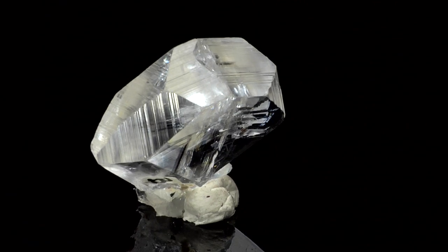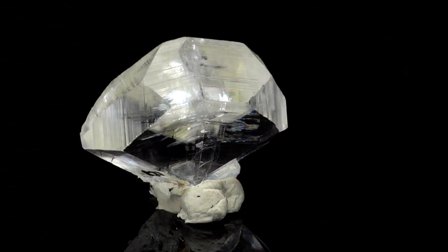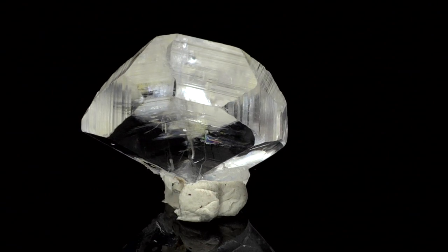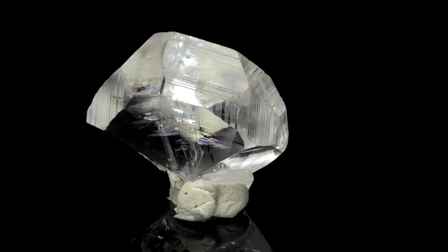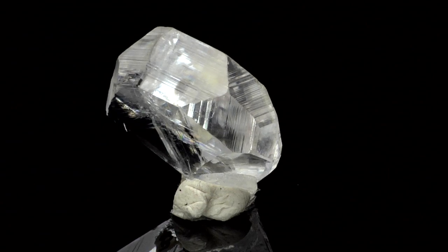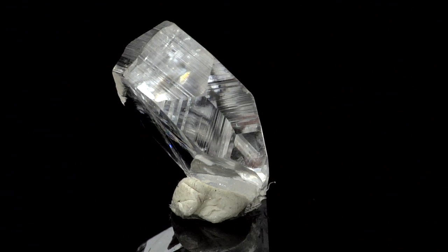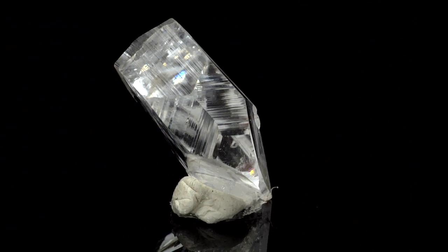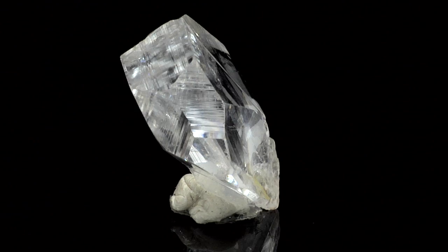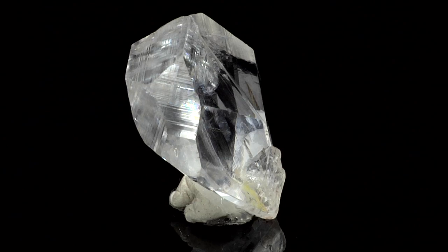But there is one place that's really well known for extraordinary calcites, and that is the Egremont location in Cumberland in England. This is just one of those great classic calcite twins that comes from Egremont. And this is as good, I think, as you can possibly expect to get of an Egremont calcite as a thumbnail. Okay, well, I'll grant you that.